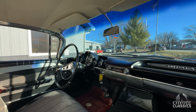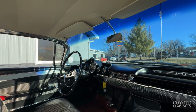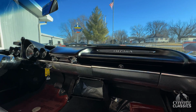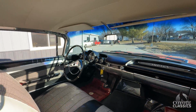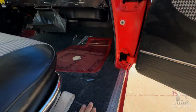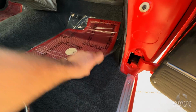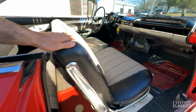As we go in here, the original steering wheel's gorgeous, automatic. Dash is beautiful. It's got the original AM radio. The chrome on the dash, the paint on the dash. It has the original carpet. Usually, if a carpet comes in a little faded, we'll dye it. I didn't do that to this one. I wanted to show everyone. It's still the 100% original carpet. Original floor mats. Under those floor mats, it's in great shape. Original seat covers still.